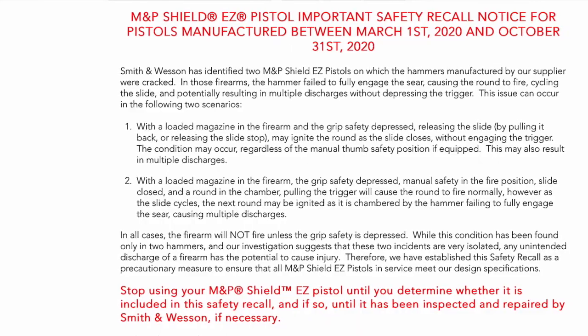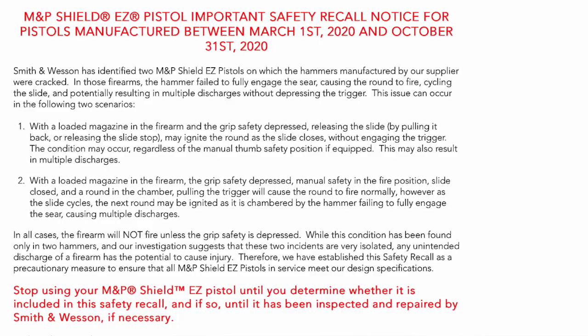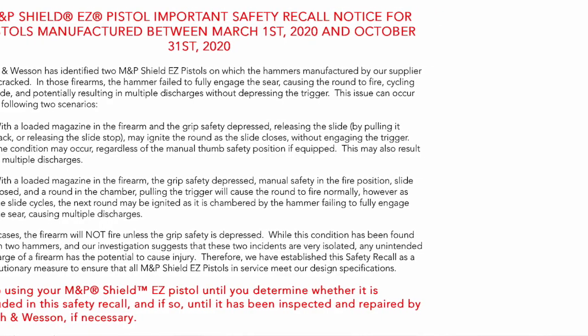I want to talk to you guys real quick in regards to the Smith & Wesson Easy Shield recall. I'm going to post a blurb in regards to what Smith & Wesson has put out for the recall, the reason as to why. From my understanding, there were a couple reports where the individual would load a round into the firearm, and the firearm would go off due to an issue with the safety, or due to the issue with the sear and the disconnector.